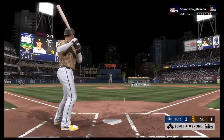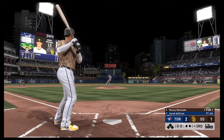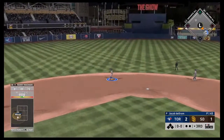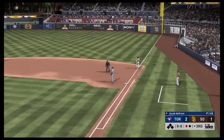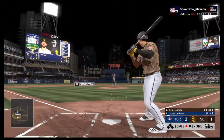Here's Manny Machado now. 1 for 1 as he reached base with a double his first time up. The third baseman, Manny. Hit back up the middle. Bichette gathers it in. And there's 1 down now. 1 out now in the San Diego third.